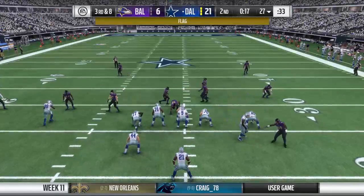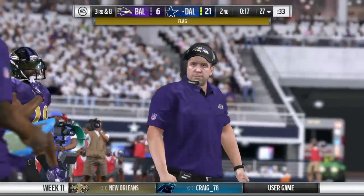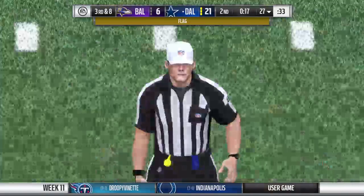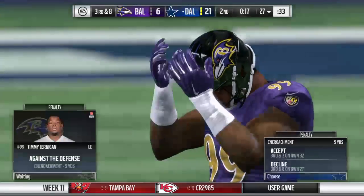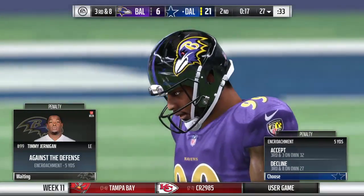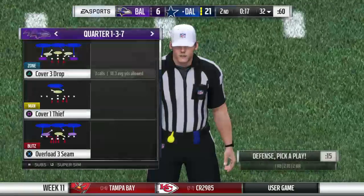An encroachment penalty here, maybe just a mental lapse, partner. Sometimes you have to just watch the football. Make sure it's snapped before you're jumping. Defense. Still third down.